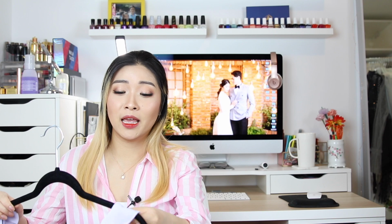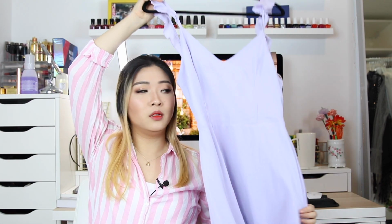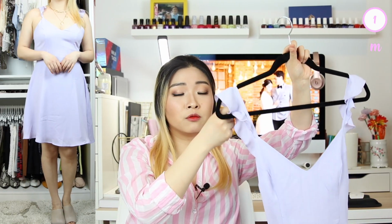The first dress I'm going to show is a tank dress, and it is in this beautiful purple color. It's like a light pastel purple color. It has beautiful ruffle straps over here on both sides, and the back has a zipper, but it is an open back with a tie over here as well.